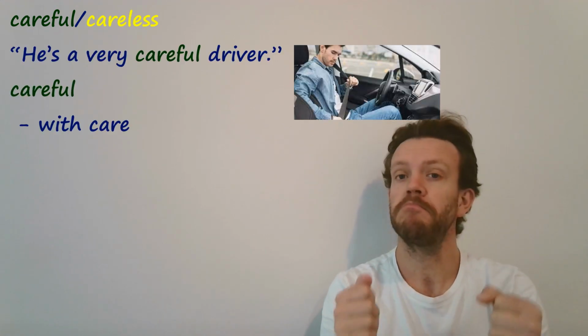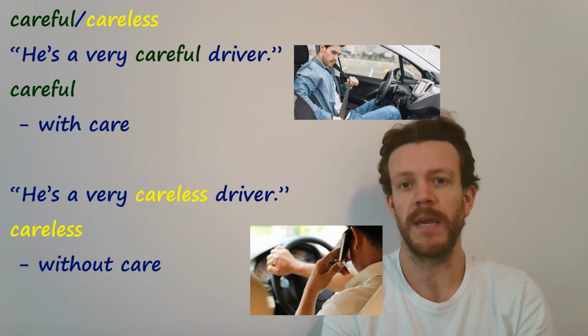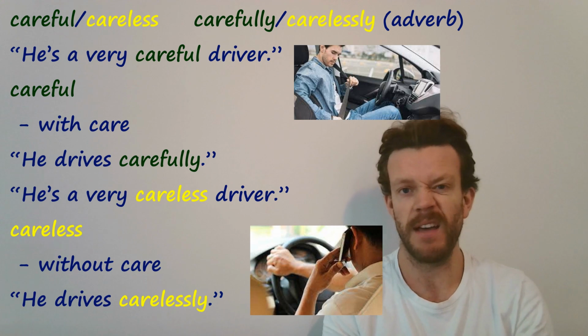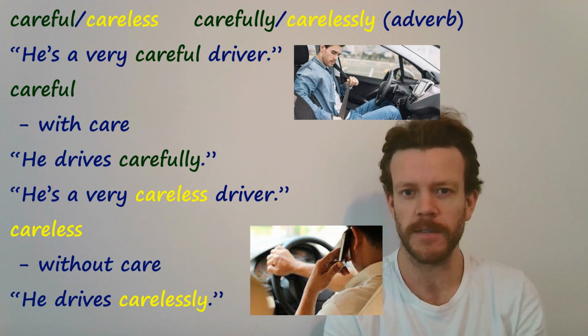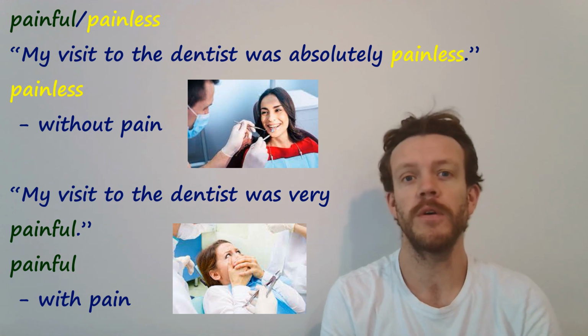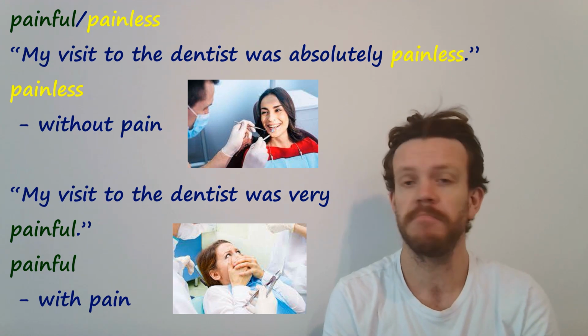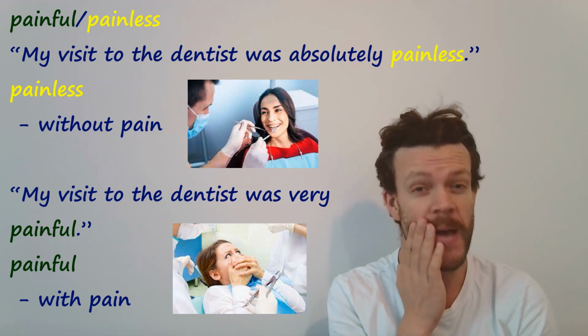Others, however, like careful and careless, do. You can describe somebody as a careful driver or a careless driver. And we can then also make the adverbs, as ever, adding ly. He drives carefully at 30 kilometers an hour. He drives carelessly, much too fast. Another good pair to know is painful and painless. I always use the example of the dentist. Sometimes you go, they just check your teeth, it's painless, but I'm sure we all know other times you go, it can be very painful.